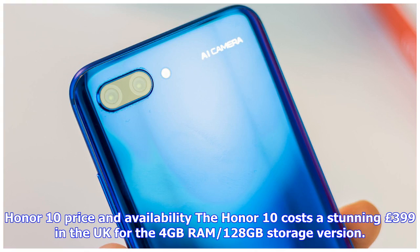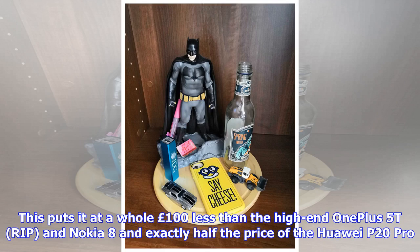Honor 10 price and availability. The Honor 10 costs a stunning £399 in the UK for the 4GB RAM, 128GB storage version. This puts it at a whole £100 less than the high-end OnePlus 5T, RIP, and Nokia 8 and exactly half the price of the Huawei P20 Pro.